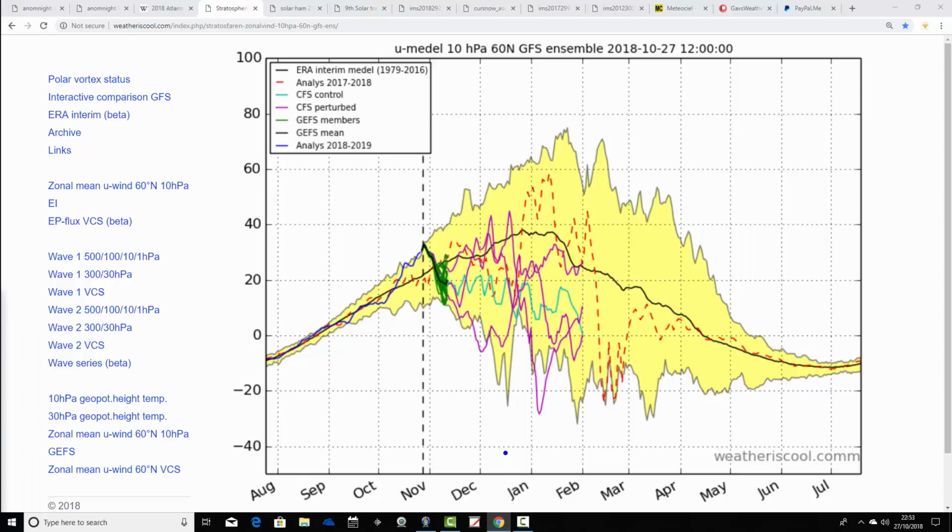We do also see as we get towards, so this is December just here, this is January just here, towards the end of December, this ensemble member just here, this pink one, that's collapsing things down. The other two look quite weak. And so as we go through December and particularly into January, most of these CFS runs are forecasting weakened zonal winds. You certainly wouldn't look at that and be expecting a very strong zonal flow.